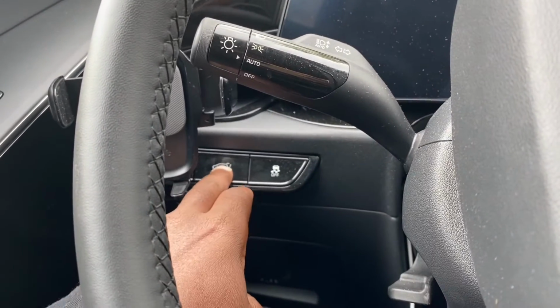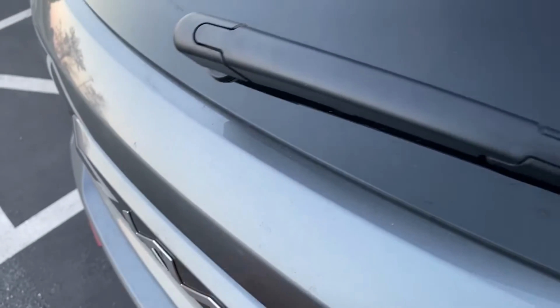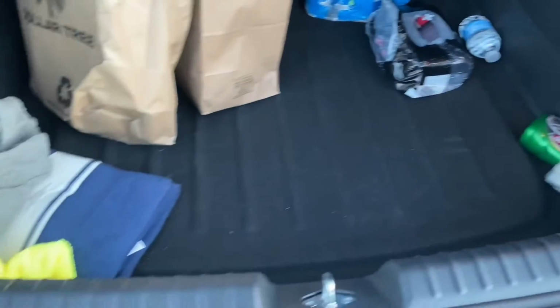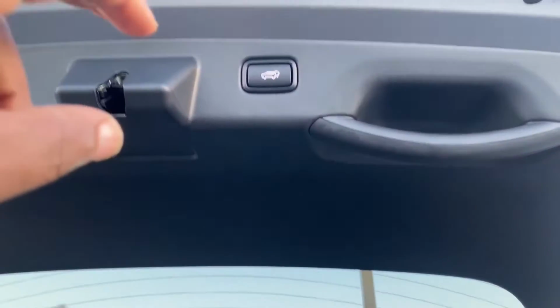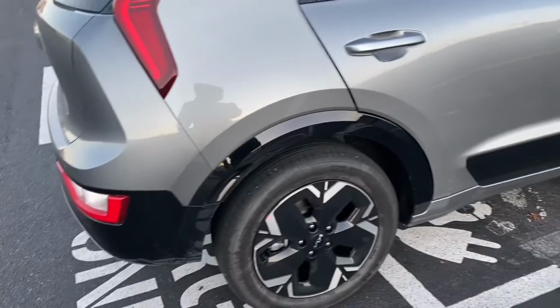All right, so this is how you open the trunk. You actually press this button. There's a button under here you touch. Press that, it's gonna make some noise. This is the trunk. Keep some water in there and things like that. Pretty spacious trunk. The seats go down, as you can see. Then to let it down, you just have to touch like that. And that's how you do that.